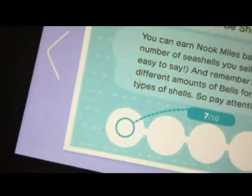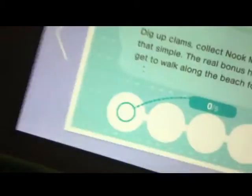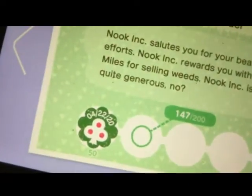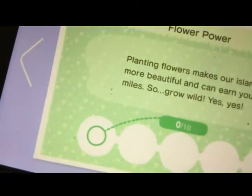Order warrant, we only need one indoor furniture item left. Shellfish, we need three more items. We'll get that in today. Clams collected, we have to dig up clams, but we don't have a shovel yet. Weeds, we're at the halfway point to that. Flowers, we're going to plant some later.